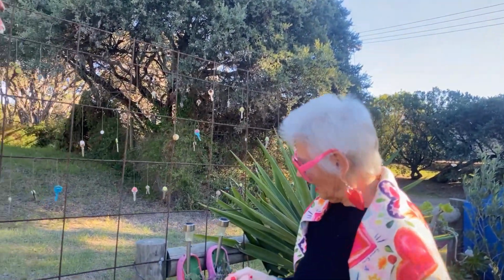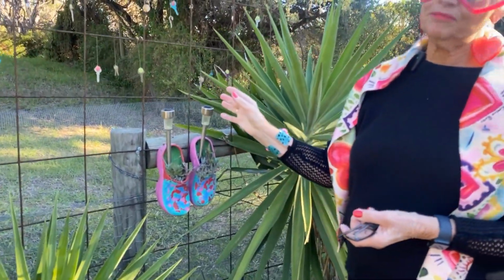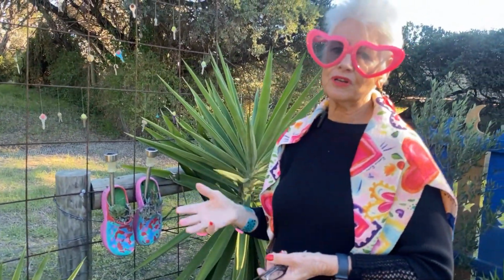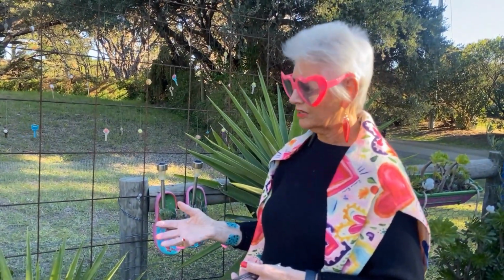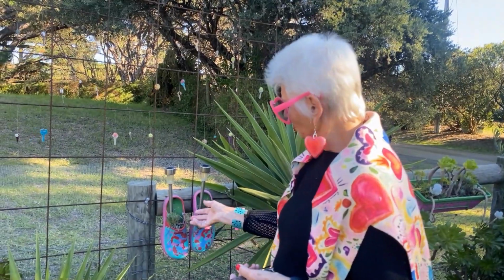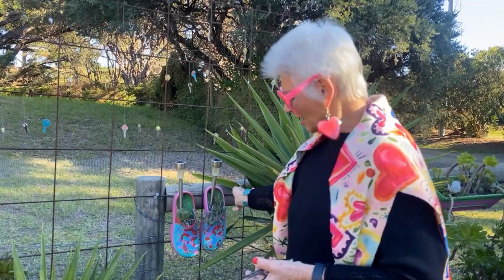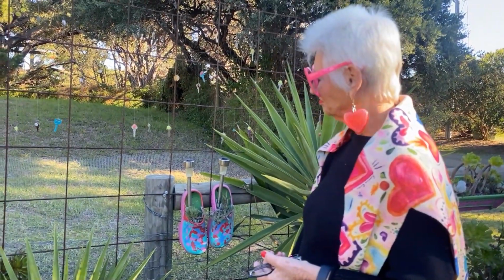And here are my garden clogs. Now in Australia, it's very risky to run about your garden with bare feet, because there are so many things in the garden that not only bite you, but they can actually kill you. You know, there's ants, spiders, lizards, very dangerous snakes, possibly a few slugs. So this is in memory of wearing protective footwear and my love of the garden.